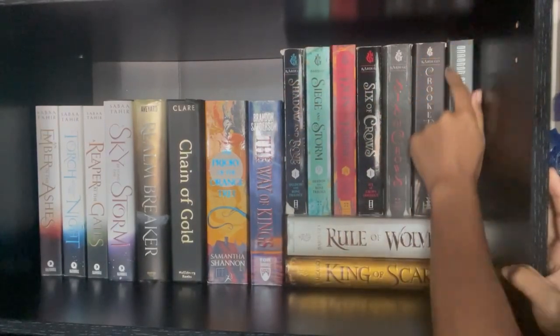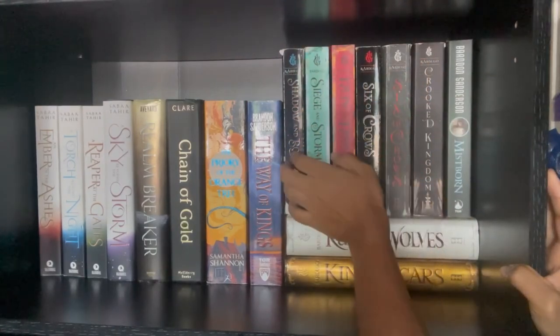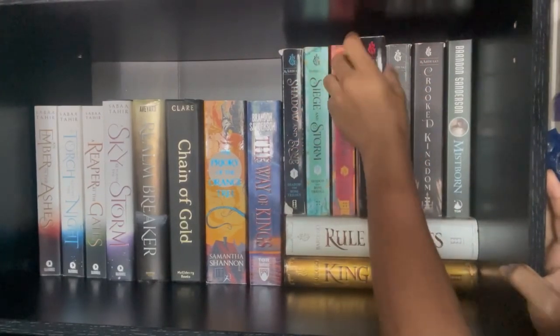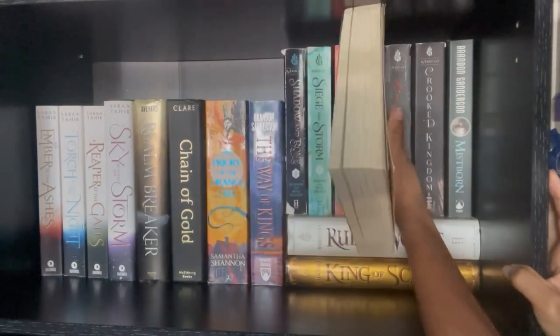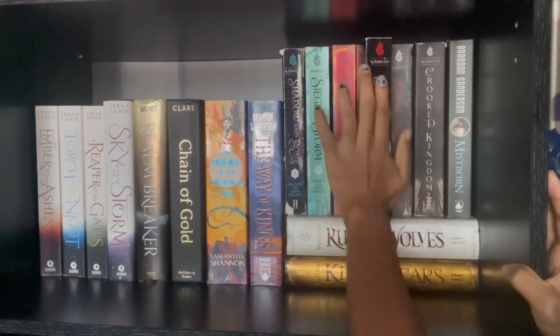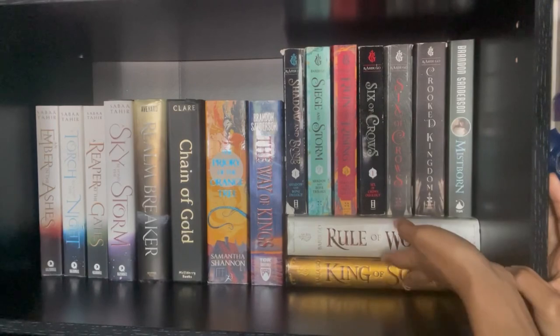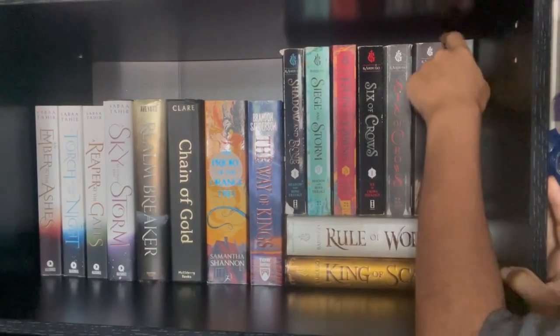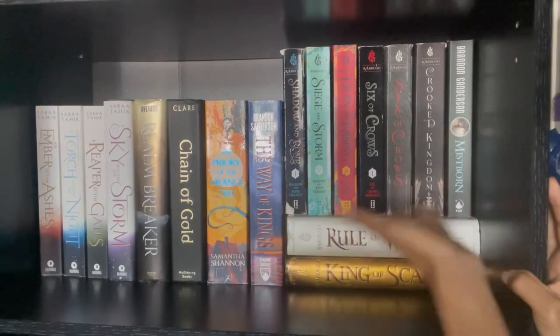I'm gonna move this eventually at some point, I don't know when, but my little Grishaverse corner. So I have my Shadow and Bone trilogy. I have two copies of Six of Crows because this is a TV show cover, but I actually like it, so I kept it. And then I have the King of Scars duology. And then, like I said, Mistborn is just kind of sitting over here in the corner by itself. It's fine. It's friendly, I promise.